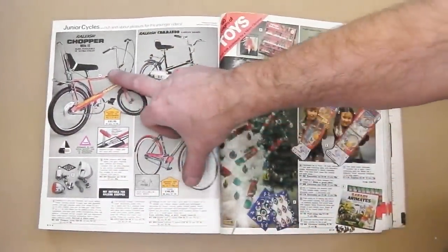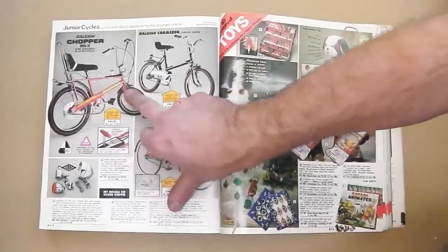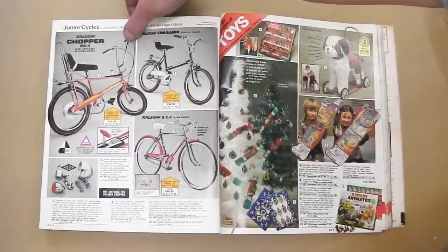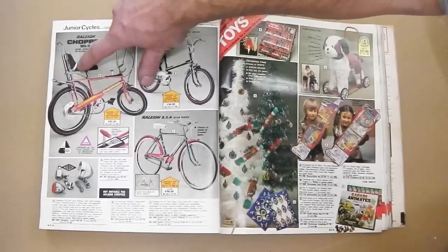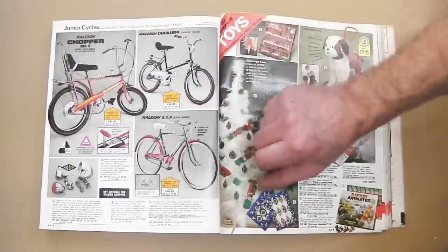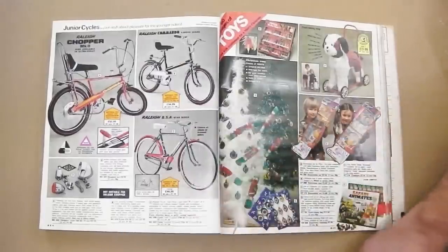What have we got but the Chopper Mark II? Look at that in Rosso red and yellow. Centre shift control. Of course, all your braking action at the top. Your white strap to hold the leather seat there, and the bully bars at the back, the wheelie bars at the back. Absolutely fantastic.